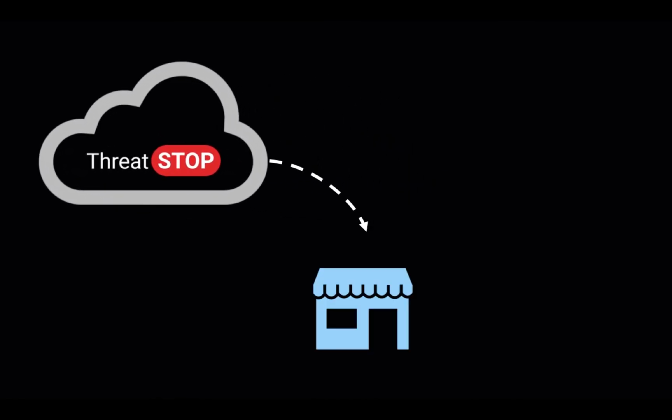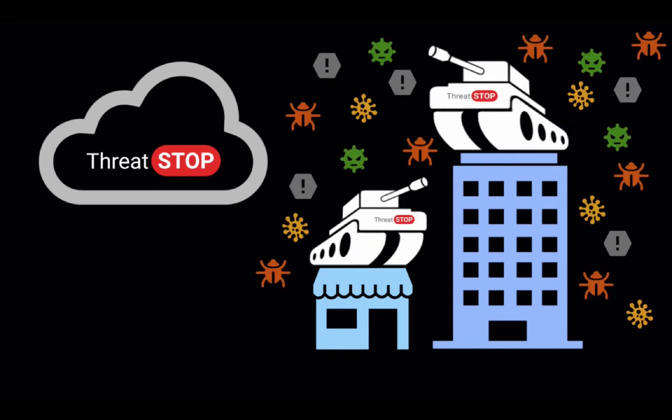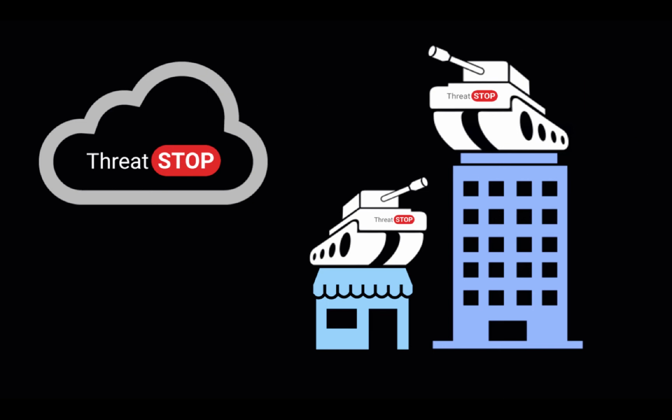Our customers include the smallest of small businesses and the biggest of enterprises. Together, we block inbound and outbound threats of all types. We reduce the number of attacks against your network, and we make connecting users and devices to the internet less risky.